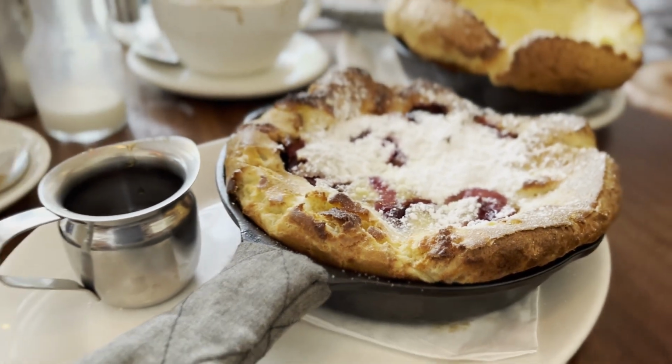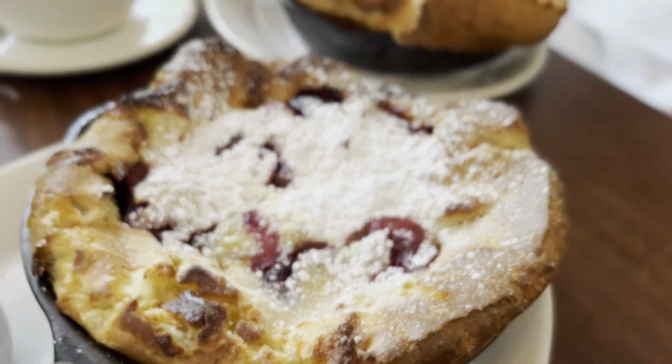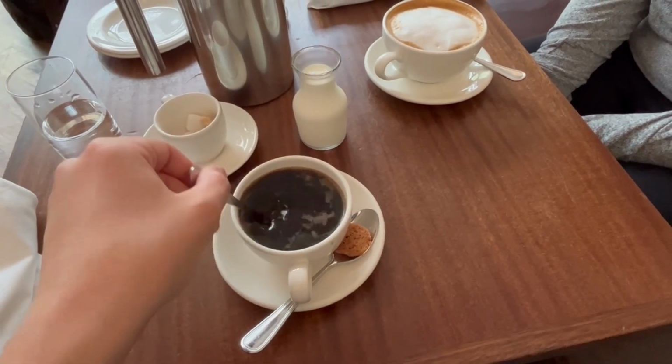It's like a custardy waffle that is very seasonal and they always change up the menu every other month. Just make sure to get reservations though. This place books up fast and for good reason.